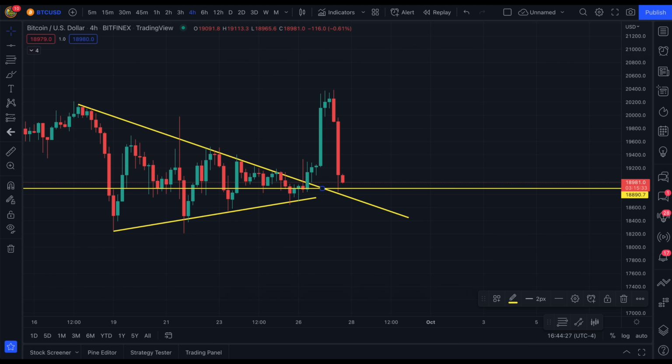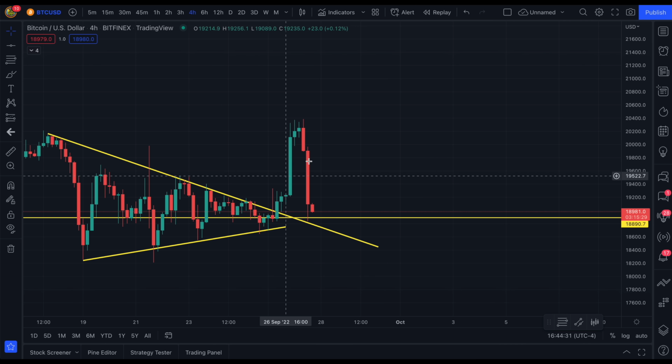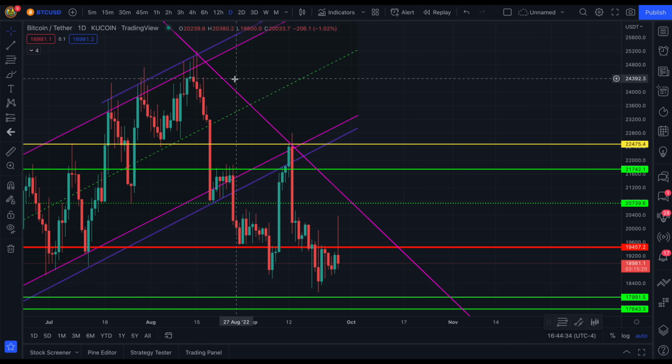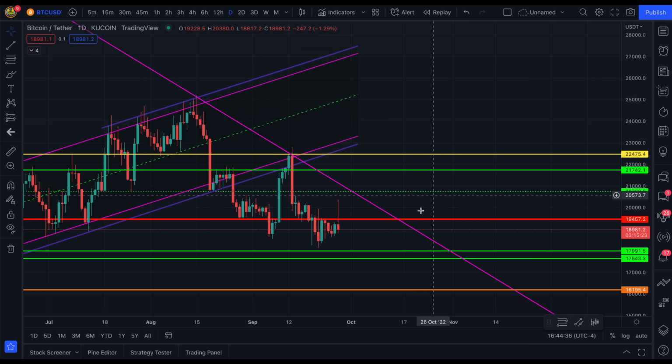So if I could just go back here, like I said, we did have that bounce. Potentially, it was a fake out. Maybe we are going to have that bounce to the top. But as I said, looking back at this main chart, this is a pretty nasty rejection. It does suggest that if Bitcoin does fall lower tomorrow, we could head back down to that $18,000 area.